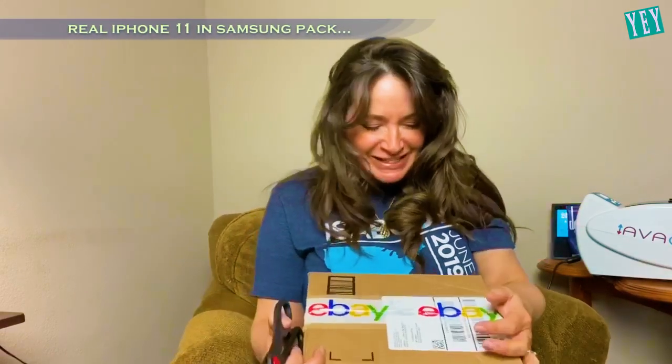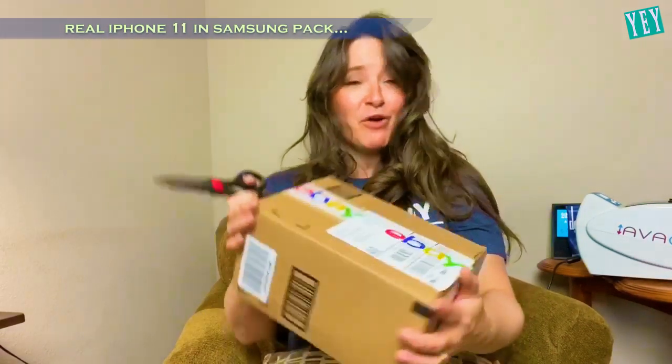I am so excited. I ordered off eBay and I got a Samsung tablet. It was just 10 bucks. It's kind of just a cheap tablet because it's for my grandson. He's only 7. But I felt like he would be super excited to have his very own tablet for himself. I thought that would be really, really fun for him.